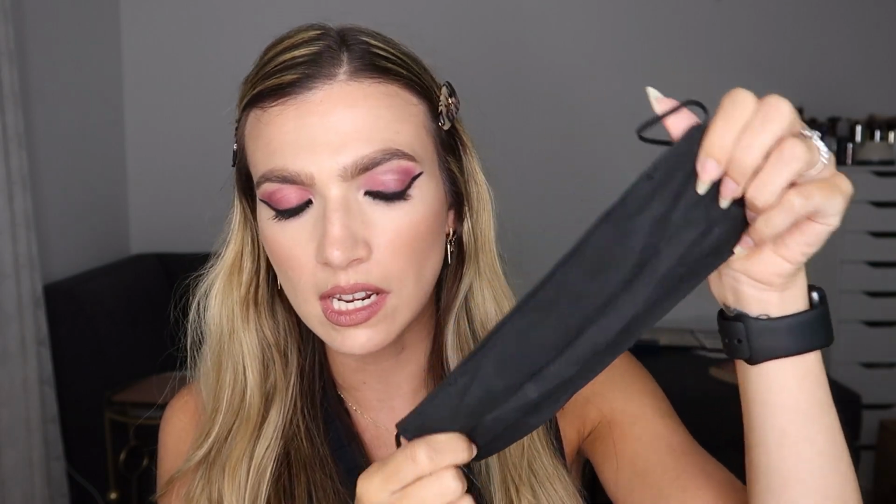This is my mask, and it really didn't transfer that badly on here. I mean, granted, this mask isn't too tight. It is kind of loose fitting on me, but it didn't get all over my mask. I did powder those areas of my face because I knew I would be wearing a mask. So if you are wearing a mask, regardless of what foundation it is you're wearing, just make sure you powder enough where the mask is hitting your face.